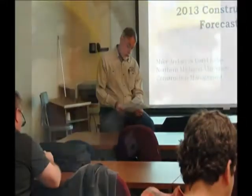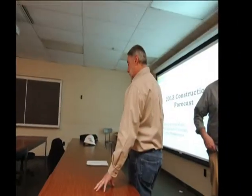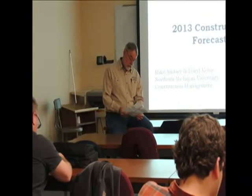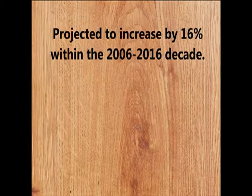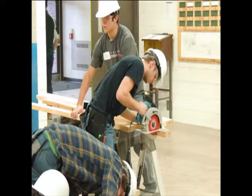While the competition continued its course, some coaches, teachers, and others related to the construction management field were invited to a professional development meeting not far from the competition room. One thing discussed was the job outlook for construction management, which is actually in very good standing. In 2006, construction managers held 487,000 jobs, 57% being self-employed. This demographic has been projected to increase by 16% during the 2006 to 2016 decade. As previously stated, it is a job that is almost impossible to replace.